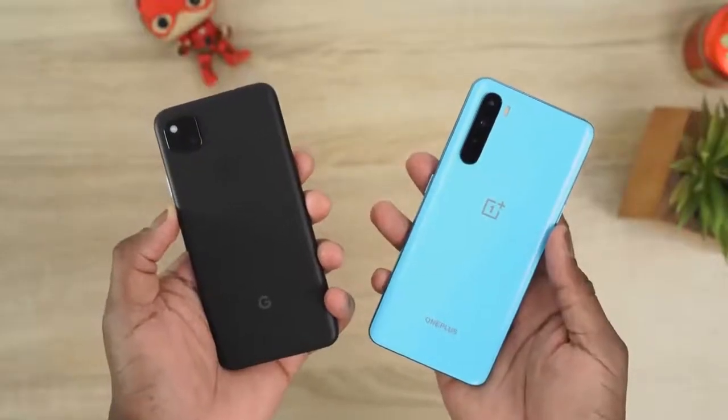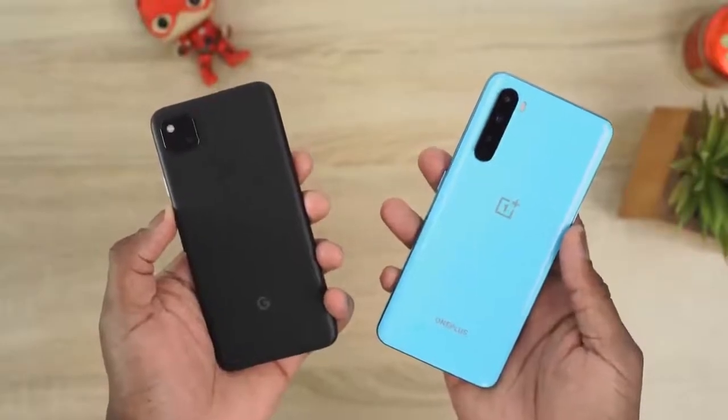Now, we heard audio from both devices. Let's take a quick speaker test and we'll see, with my very unscientific test, who's louder and also who actually sounds better.